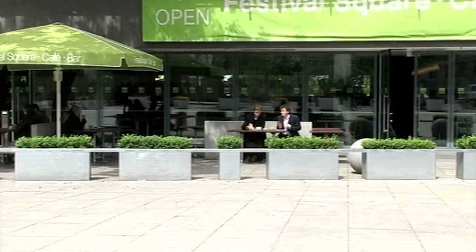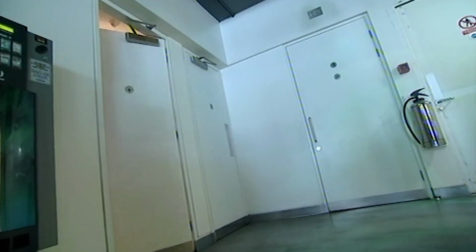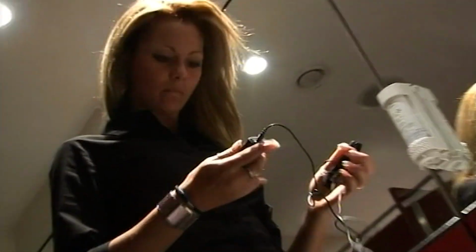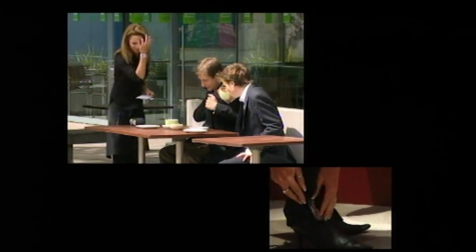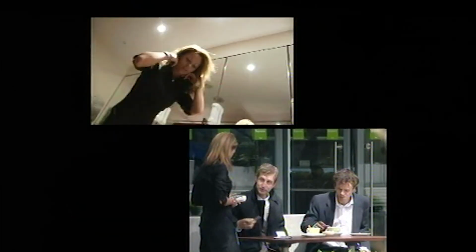To the customers, Jess appears as if butter wouldn't melt. But what was she doing in the ladies earlier? It only takes minutes for her to attach a high-tech skimming device that is used by crooks the world over. This reads the magnetic strip on any credit or debit card and stores the details so that they can be used later to make duplicates or even be sold on to organised crime gangs.